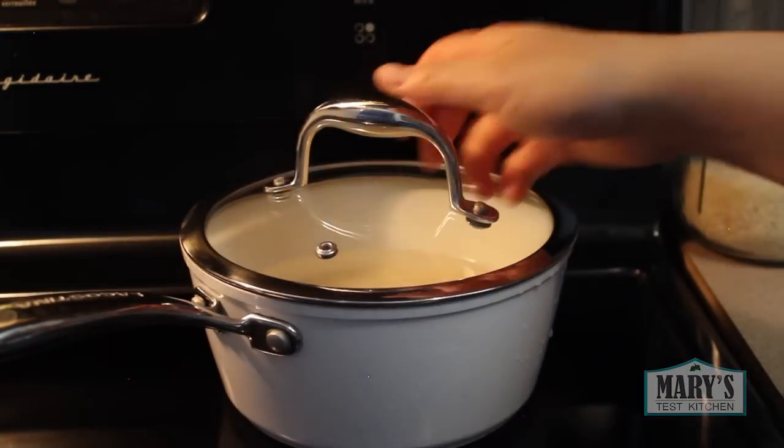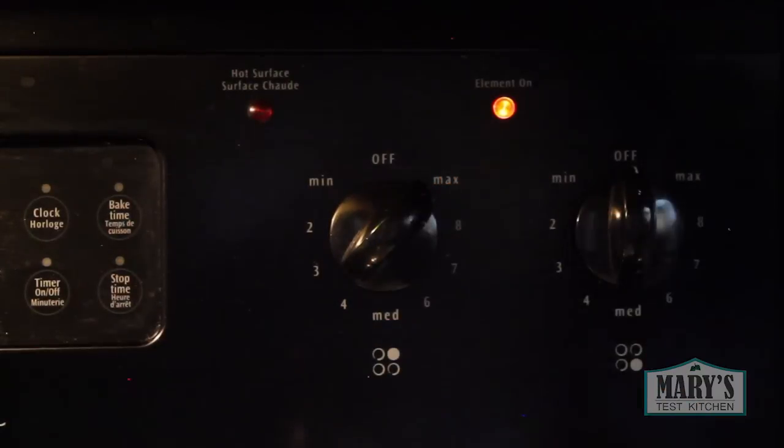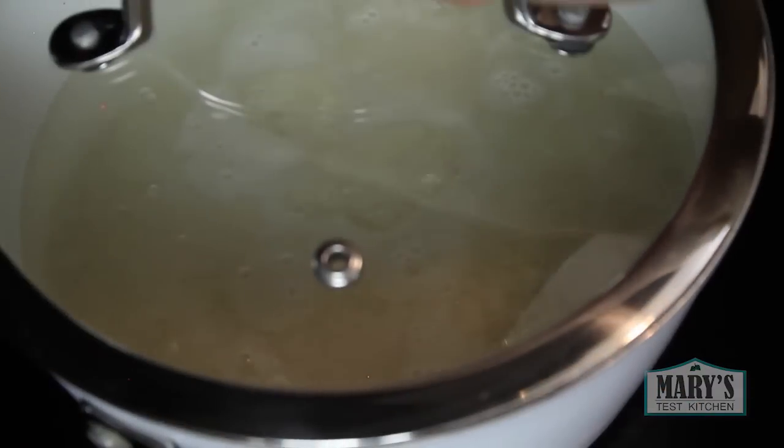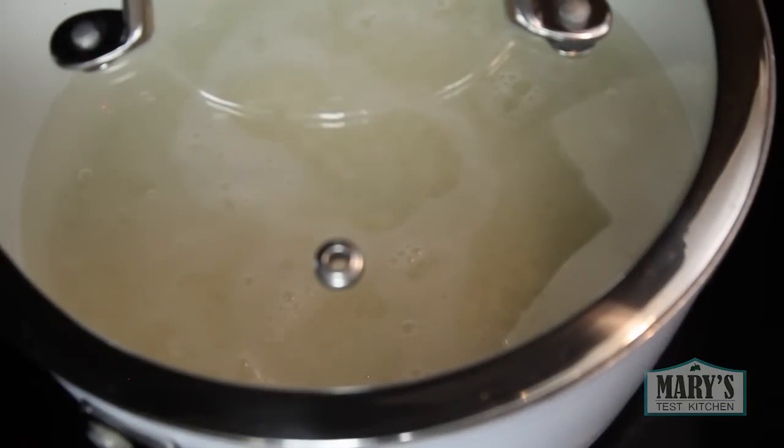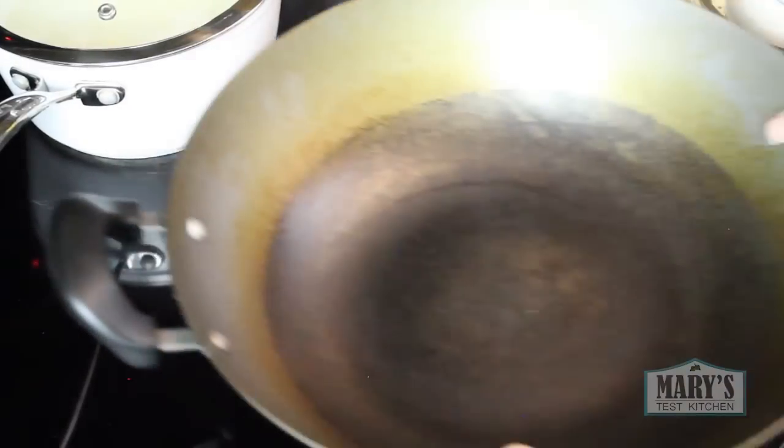Then cover and turn the heat to high. In about 5 minutes, the water will start to bubble ever so slightly. Immediately, I turn the heat down to low. Since we're on an electric stovetop, the water will continue to boil a little stronger for a minute before settling down to a low simmer. And then the rice will be done in about 10 to 15 minutes.